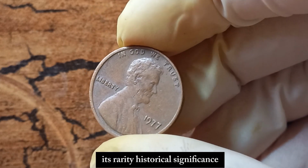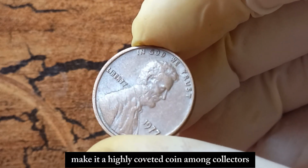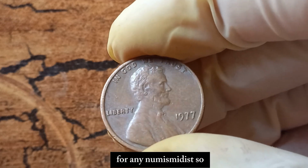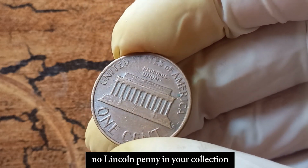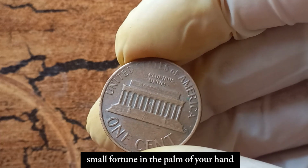Its rarity, historical significance, and unique error make it a highly coveted coin among collectors, and owning one of these coins would be a dream come true for any numismatist. So, if you ever come across a 1977 Lincoln penny in your collection, be sure to hold on to it tight. You may just be holding a small fortune in the palm of your hand.